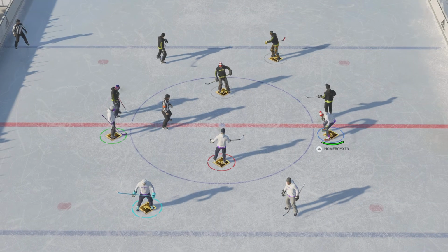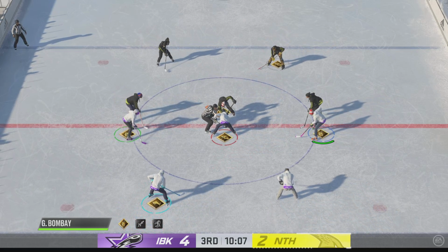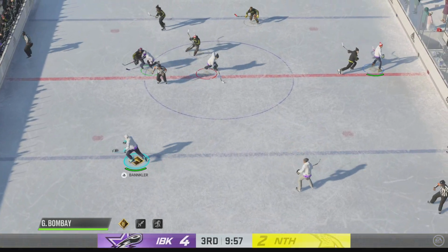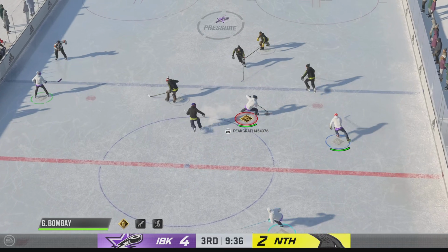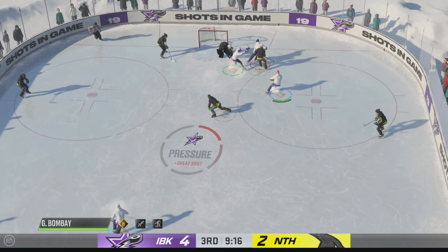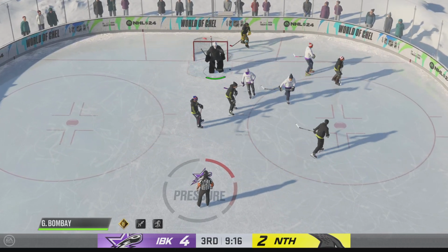The Nighthawks don't have time on their side, but they're starting to scratch back. They're scratching back, they're clawing back, but they're going to have to take some offensive chances. D are going to have to start jumping in, opening up lanes, and creating odd man rushes. They go on the attack through center. Shot, and he puts that one aside with ease. Goaltender covers up, we got a stoppage in play.